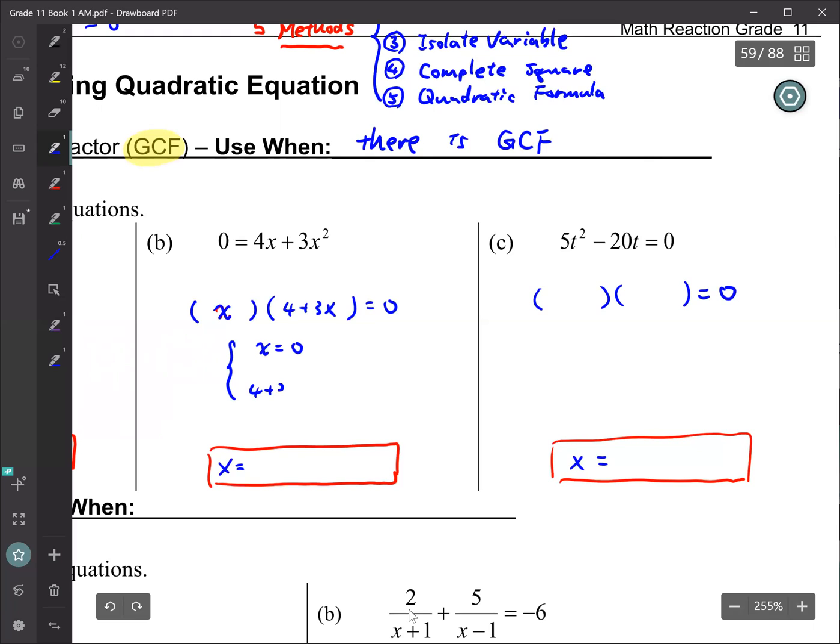So 4 plus 3x equal to 0, you get x equals -4/3. Okay, so at the end, you can make a conclusion like this. Put it together, so it's easier to find your answer in your work. Any questions for this one? Nathan and Sarah, have you finished all the questions?